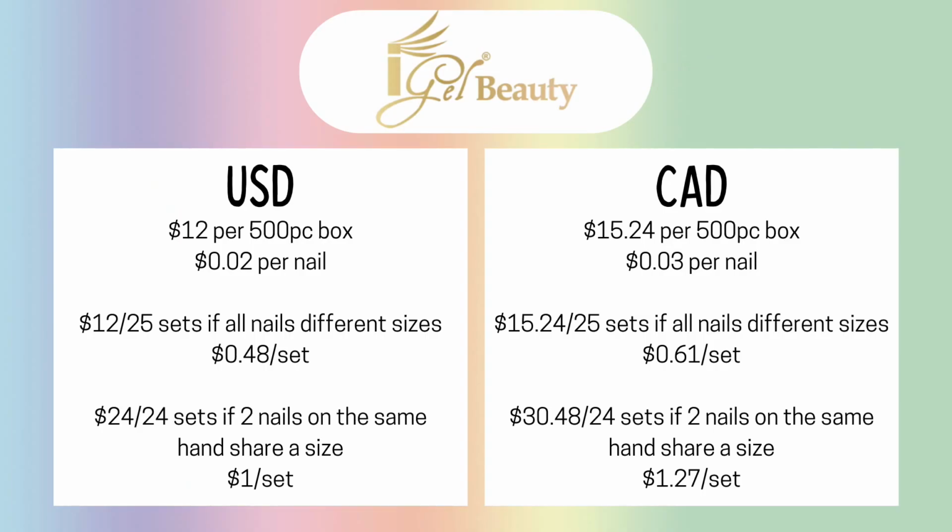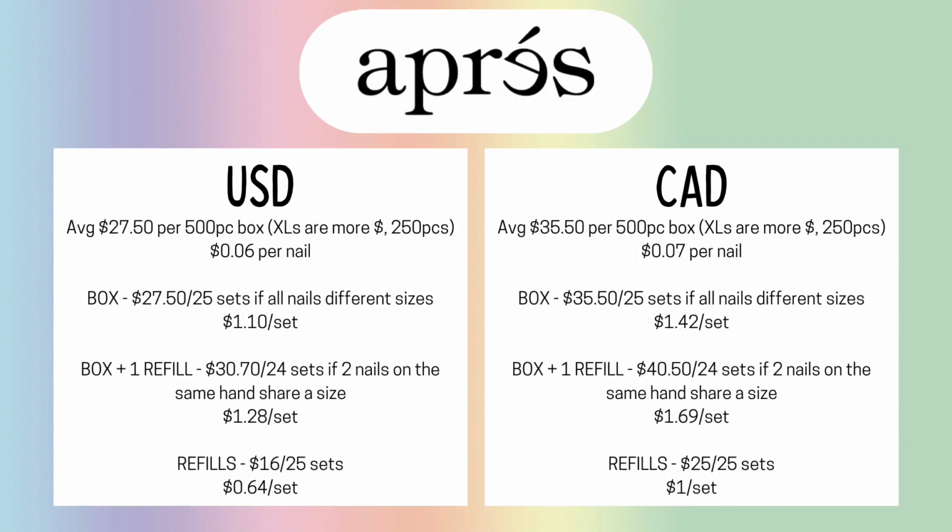If you've never shopped at iGel before, don't be fooled by the 60% off sale. It's literally always on. I calculated these costs based off the discounted 60% off price for this reason. iGel has no refill bags, so a new box must be purchased each time. Apres has the benefit of refill bags, so you have the option of only purchasing the ones that will fit your nails rather than an entire box. Of course, you can start off with a box to guarantee a fit, so I've included both of those calculations.